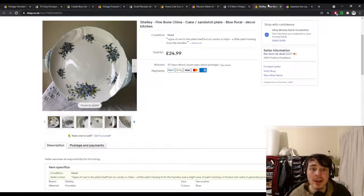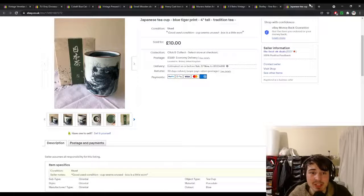This is why I grab any nice looking ceramic plate or saucer or teacup, because this isn't the first time I've picked up something and it's sold for over £20. Obviously, over time, I'm going to build up my knowledge on that, but very much just chucking it in the bag and looking up later. So thank you to Kath for pointing that out. And Shelley is a brand I'm now always looking out for, especially cake plates, because they pretty much all sell for over £20.